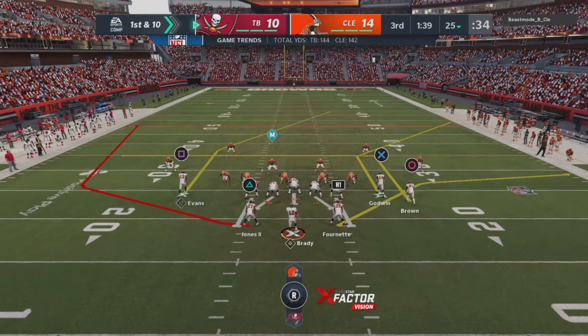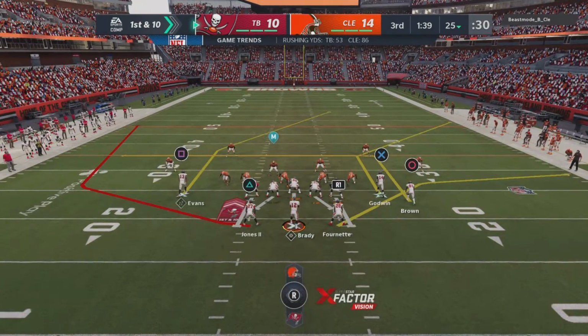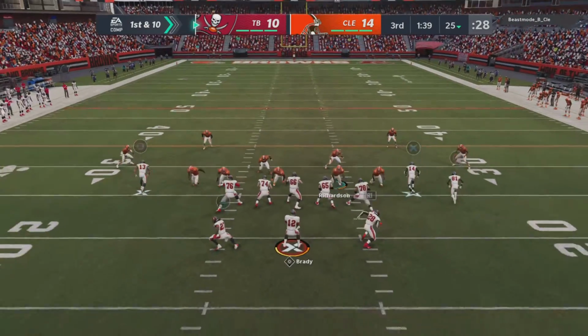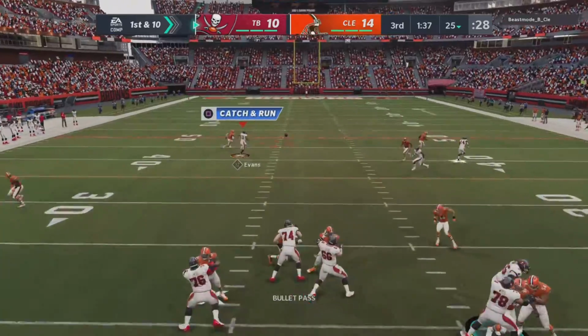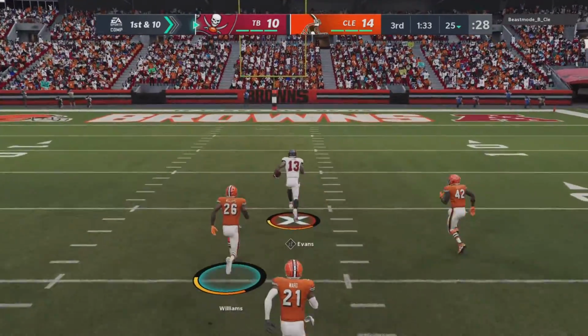The Bucs offense set to begin their next possession. They trail, and this is the offense's first time to touch the ball in quarter 3, and we'll see what they can do. And I can't wait to see what they have planned. Mike Evans, he's going to go.